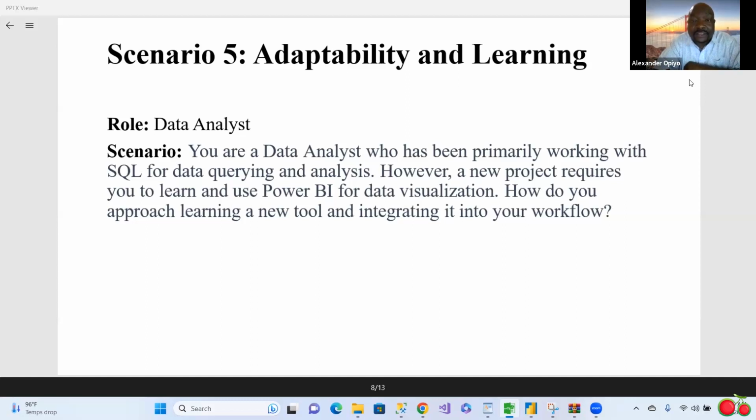meet project requirements. May you please repeat the question one more time? Describe a situation where you had to quickly learn a new technical tool or software to meet project requirements.